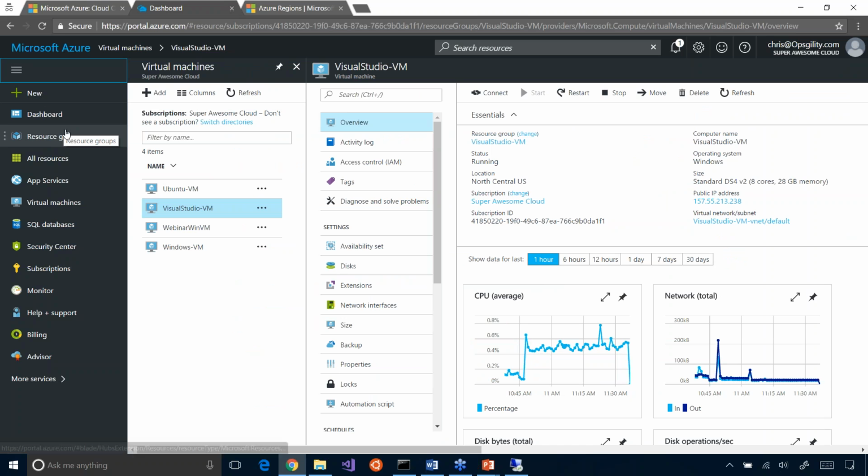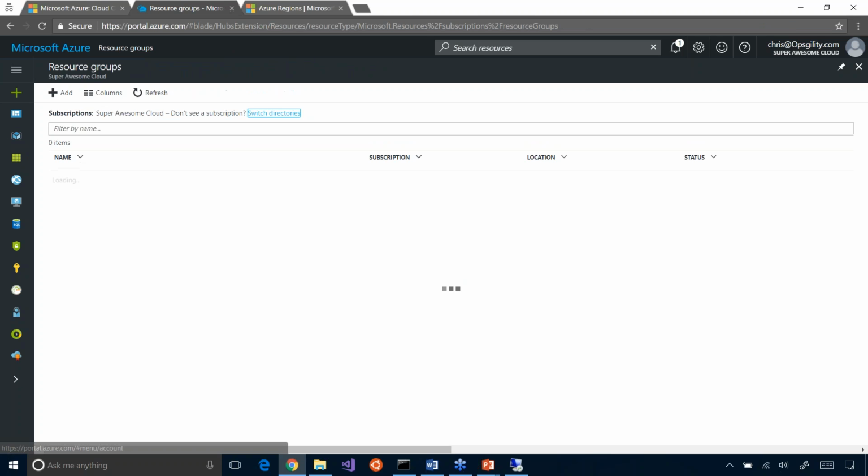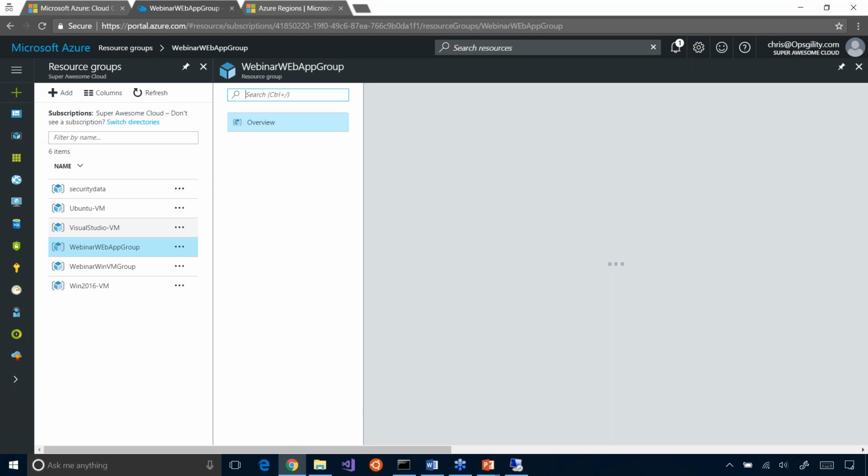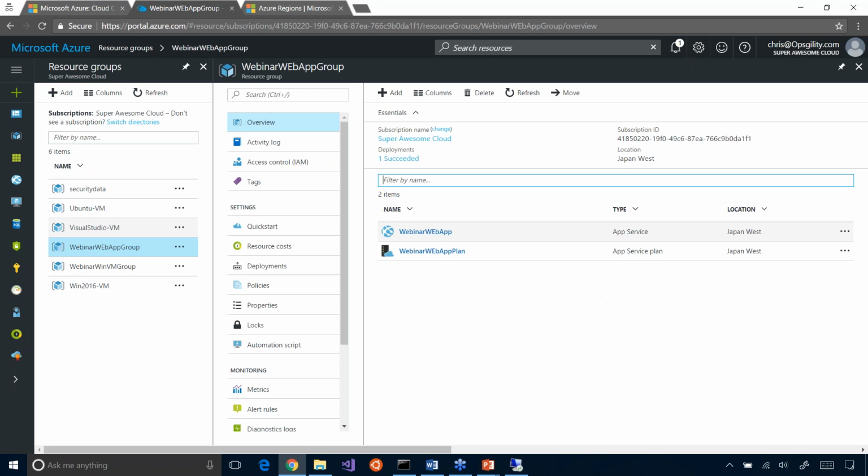If I click on the hamburger menu, I can select resource groups, and this is going to let me view all the resource groups that I have in my subscription. I can go down here to Webinar Web App Group, which is the group that I created for my web app, and I'll view the resources that it's provisioning. It shows the app service plan, and it shows app service, which is the Azure web app.